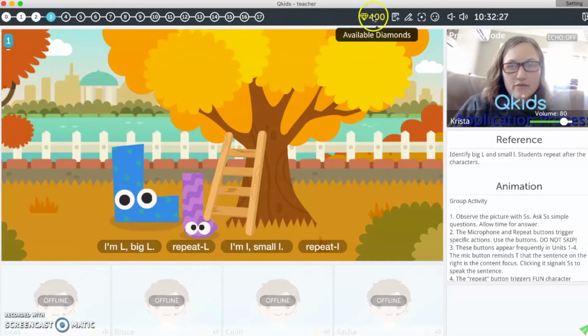So it's really a great platform. You know, there's diamonds. I can't give any right now because there's no students, but you give them diamonds. You don't have to have a secondary reward. You give diamonds and the kids are more than happy with that. So that's a nice plus. You don't have to have a lot of extra stuff. You're really focusing on the games. The games are what keeps the kids engaged in the lesson. And you too.